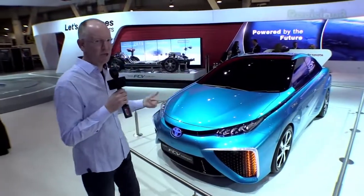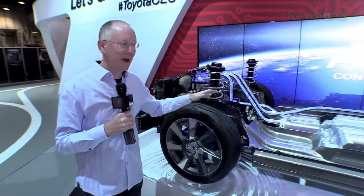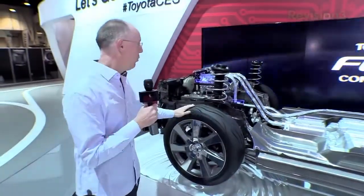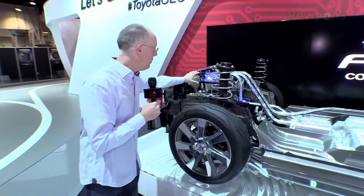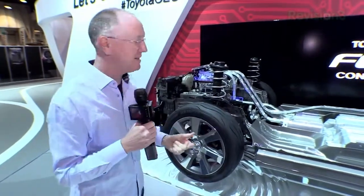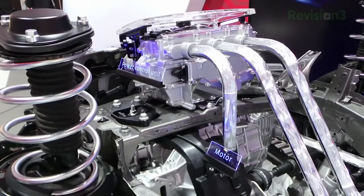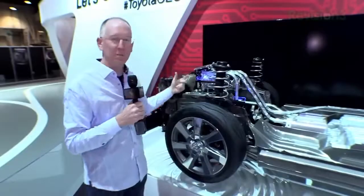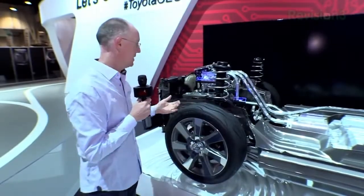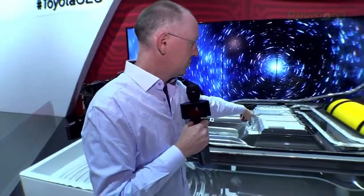Let's go over here and see how this drivetrain technology really works. I love it when they slice open the cars, don't you? This is great because we can see how this works. What we're used to in a normal vehicle, up in this general area, you have a gasoline engine, right? But here we do not. What we've got instead is a power control unit. It's not an engine. It doesn't have all the moving parts and complexity of a gasoline engine, but it's connected down here to the fuel cell.